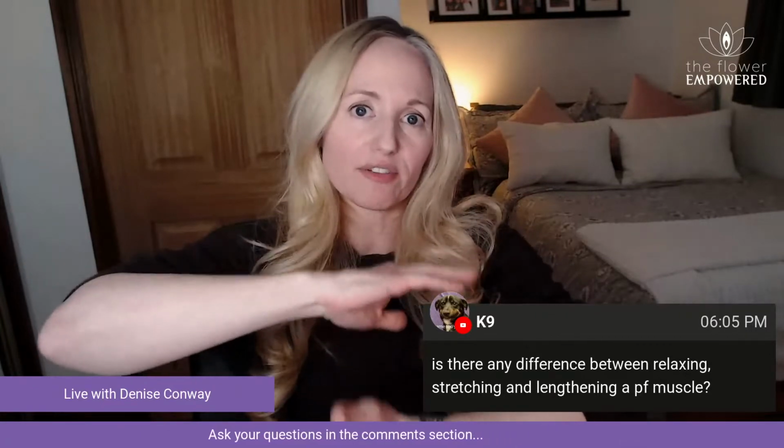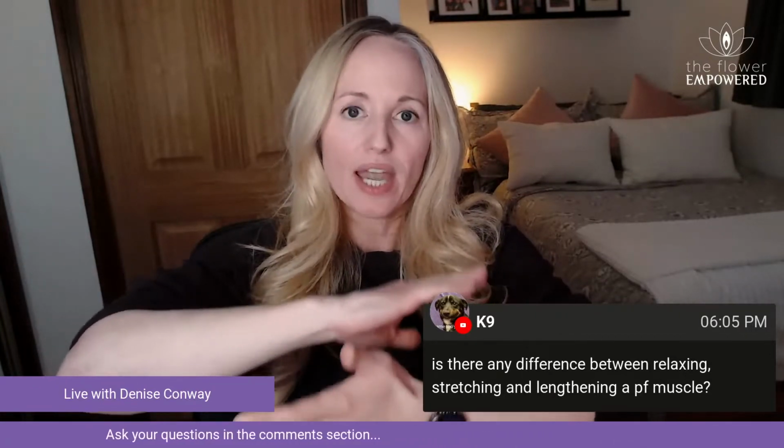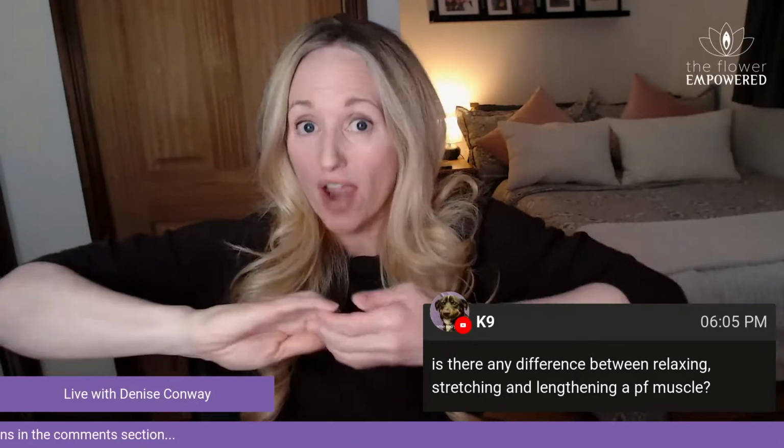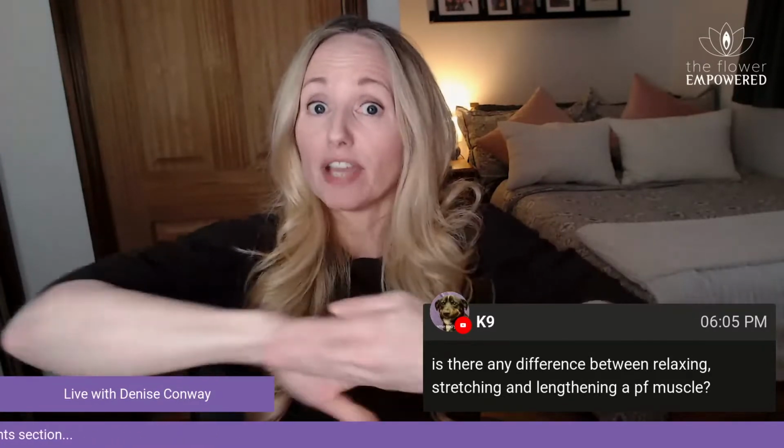A hypertonic muscle, if you consider that these are, let's say, the filaments in a muscle, a good length tension relationship will allow that there is stretch and that there is contraction available in a muscle.